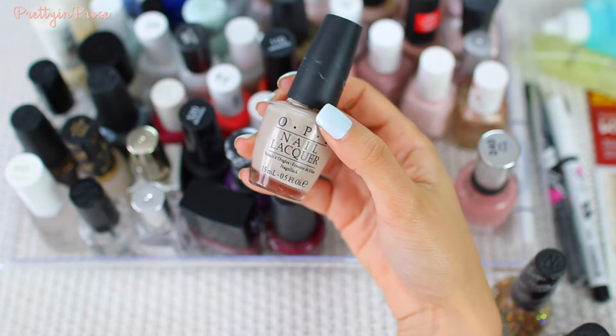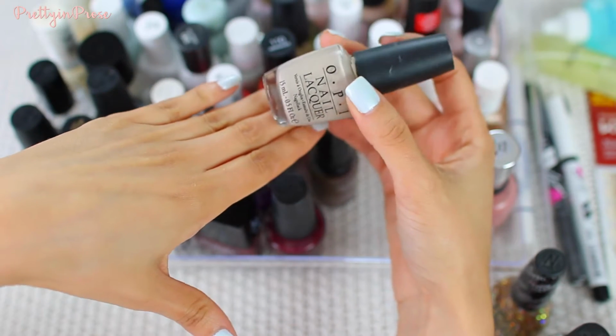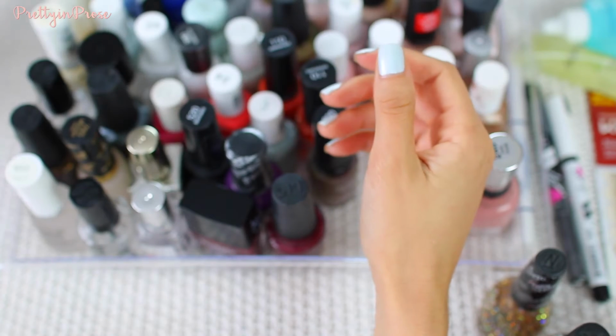It's one of those polishes where it looks beautiful in the jar, but once you get it on your hand, you're just not that crazy about it. And I feel like it probably has something to do with my skin tone. It just didn't look all that flattering on my nails, so this one I will just let go of.